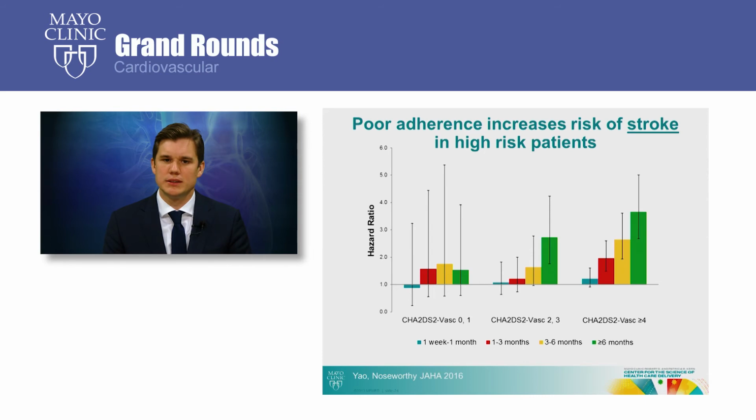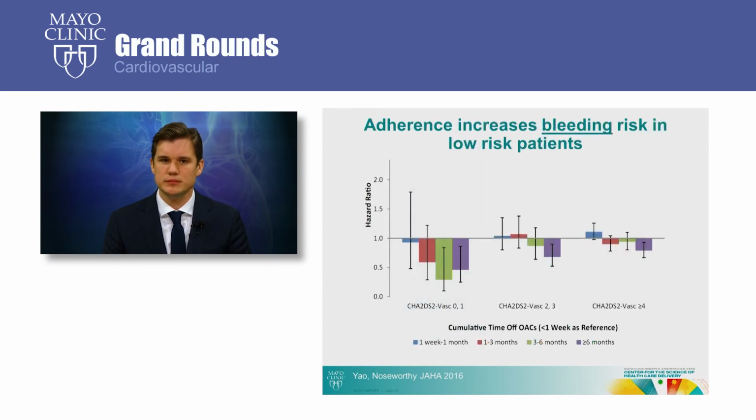This is important because one of the challenges in our field is whether or not we should be anticoagulating patients on the low end of the risk spectrum. And here we identify that on or off therapy, event rates are low, perhaps favoring no anticoagulation in the lowest end of the risk spectrum. What about bleeding risk? Well, here we show that there's a graded relationship between adherence and bleeding risk in low-risk patients, but this is not observed in higher-risk patients, suggesting that adherence increases bleeding risk in these low-risk patients, again underscoring the potential harm of anticoagulation in this patient group.